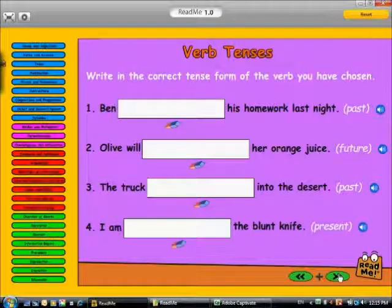Here, we're asked to write our own answer, then something, his homework last night. It has to be in past tense. So the student will write their answer in the box provided. Olive will, something her orange juice, it's got to be future tense. So Olive will squeeze.